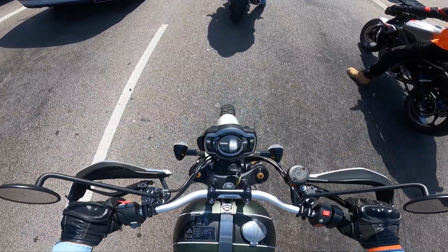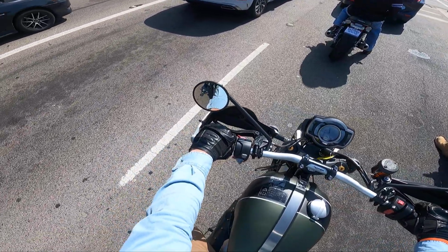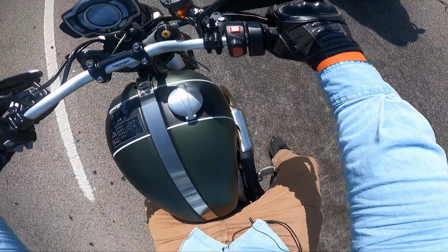I'm on a 2022 Triumph Scrambler 1200, and it took me a minute to figure out how to turn this thing on. Hopefully you guys can see okay. Yeah, brand new 2022 Triumph Scrambler. And very first impressions, this is a tall motorcycle. I am almost tiptoeing, and I am 6 foot tall. It's a really cool looking bike for sure. I love the color. I think these look really cool.